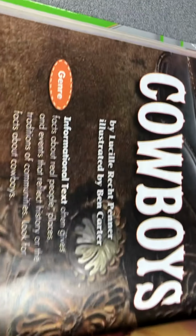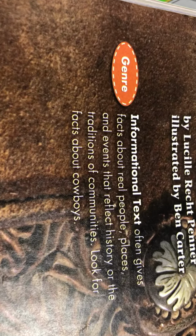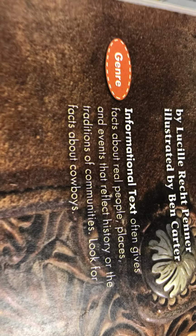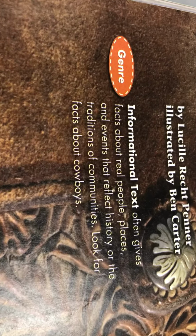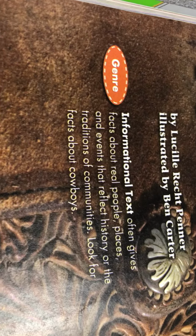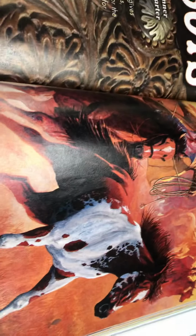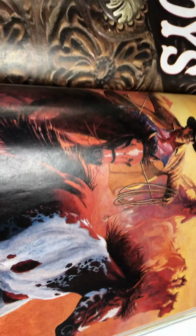And boys and girls, the story Cowboys is an informational text. So that's the genre. Informational text often gives facts about real people, real places, and events that reflect history or the traditions of communities. So you're going to look for and listen to and read for facts about cowboys. So you might think, oh, I'm not interested in cowboys, but boys and girls, it is kind of a history lesson about cowboys of long ago and of today.